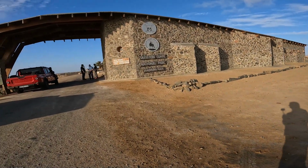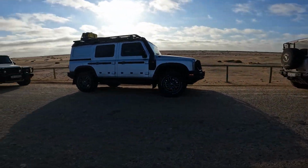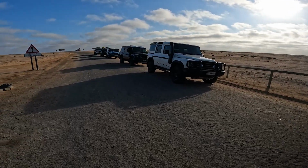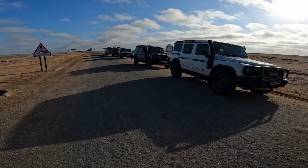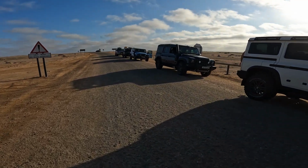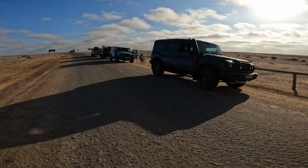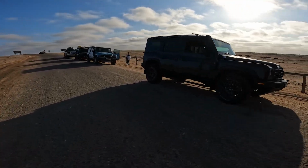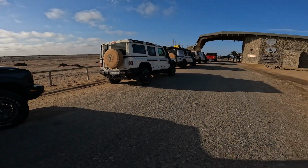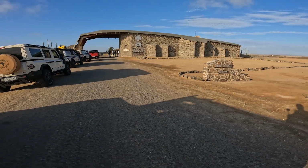Anyway, I am going to give a review of the differences with the car at some point. One thing is this is a right-hand drive vehicle, so we're driving on the left side of the road because Namibia is just north of South Africa, and South Africa was a British colony at one point, blah, blah, blah. So they drive on the other side of the road, so to speak. But anyway, here we are at the Skeleton Coast National Park, and we'll see what that's all about.